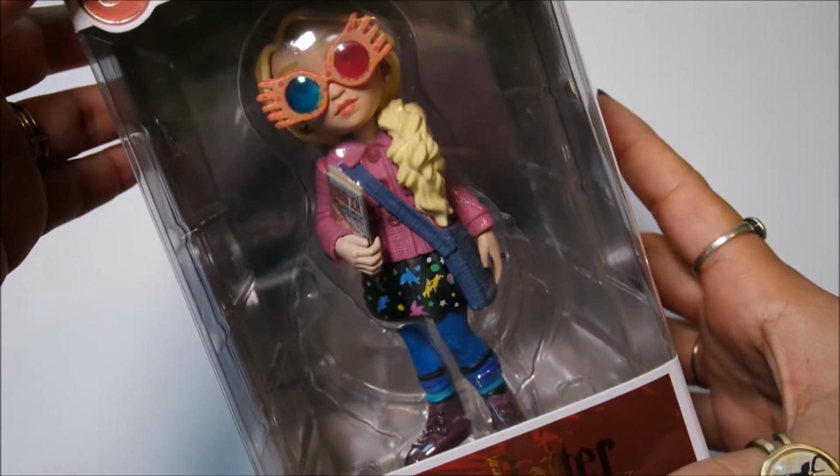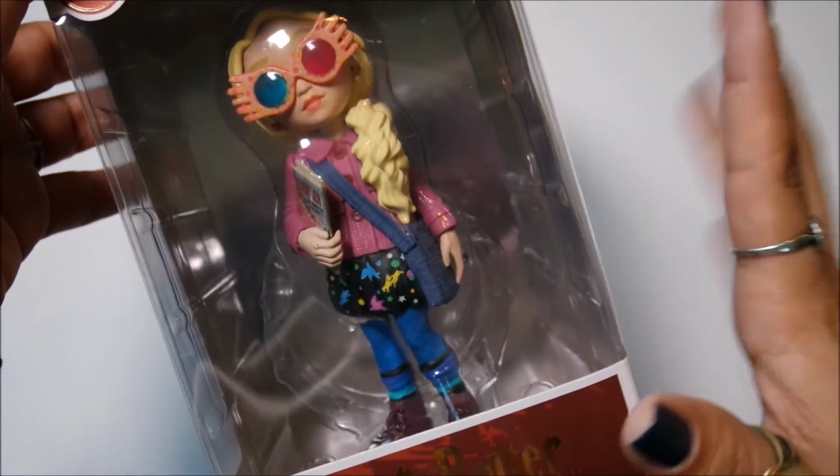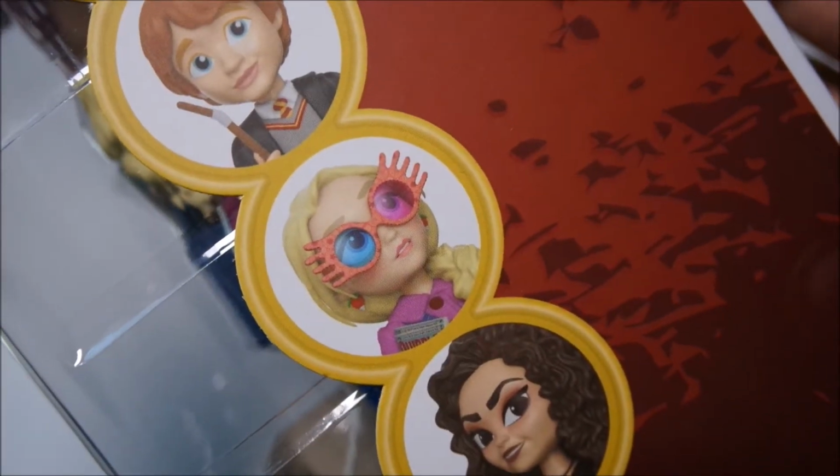I got this one actually at Barnes & Noble. I think I paid about $9. I know that at Hot Topic, they run about 14 bucks. These are the other ones from this collection. And like I said, I've honestly only really liked the one from Luna Lovegood.